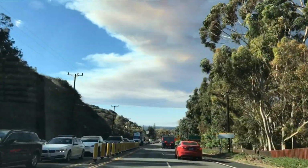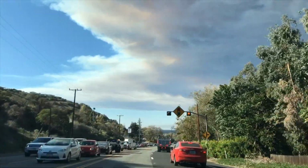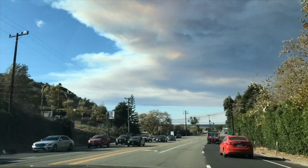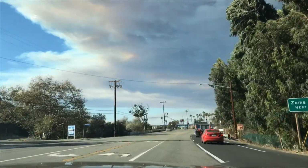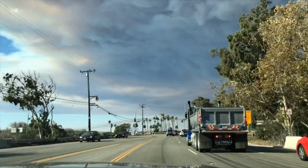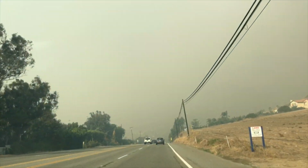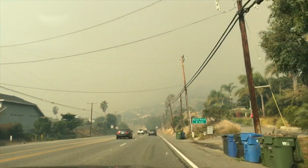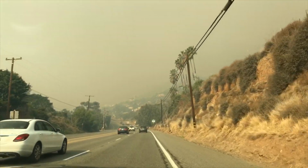As we went along and we got closer and closer, the air quality started to change, and we had to leave the top up on the convertible and just recycle the air that was in the car already. And when we reached the end of the evacuation line in Malibu, things started changing. The air went from clear to off-white to a thicker yellowish brown.